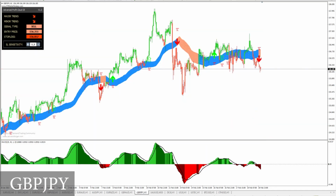Pound Japanese yen, this is only a sell, guys. Look at this one, it's starting to come really nice. This is very correlated to pound dollar. So pound Japanese yen is very correlated to pound dollar.